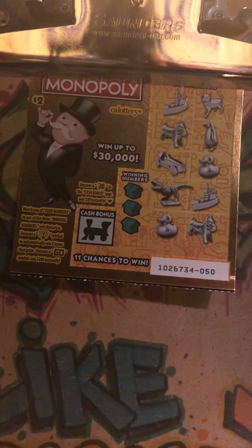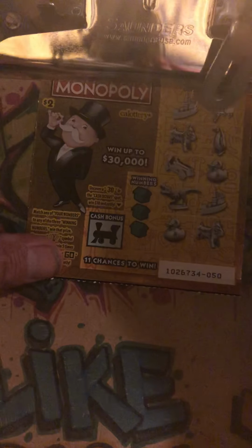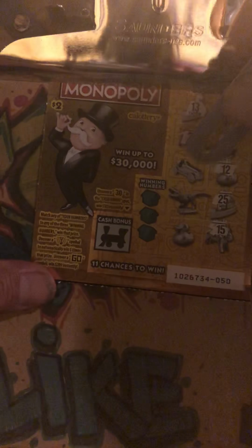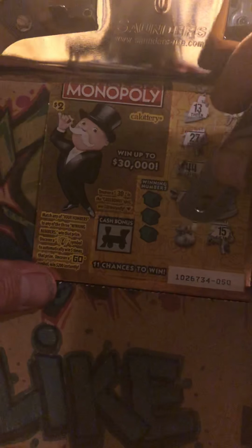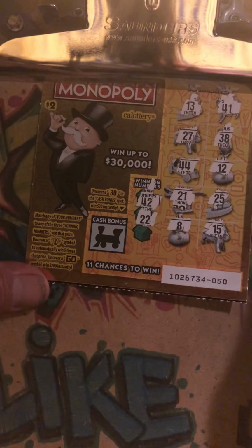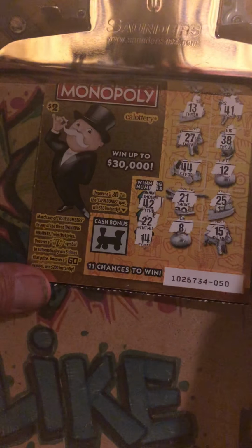Okay, we're cleaning it up. That would definitely be nothing. Okay, so ticket number 50. Okay, we got a 41, a 38, 12, 25, 15, 13, 27, 44, 21, and the LV. Yeah, no symbols there. Winning number, no 42. No 22. No 14. All right. Okay, that's a loser.